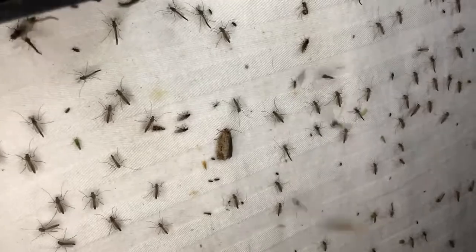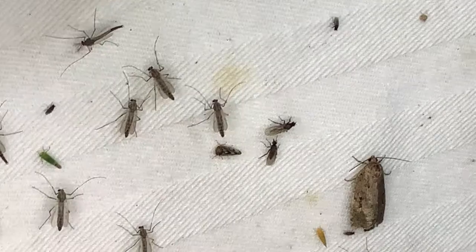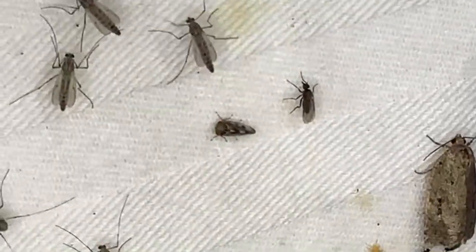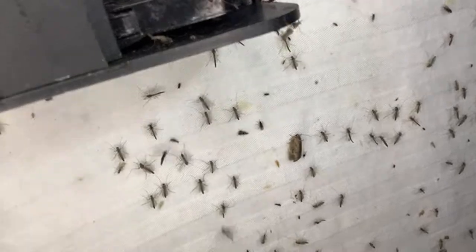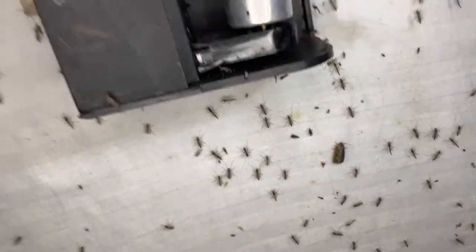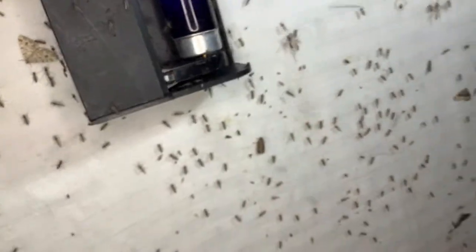It was the Putnam's looper. Not sure what that one is. It's funny, there are none of the larger green leafhoppers we're starting to see.